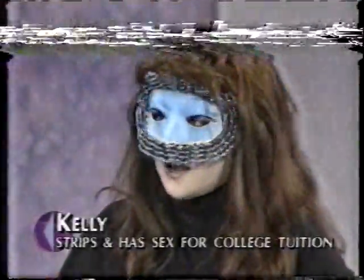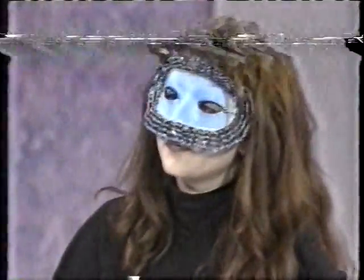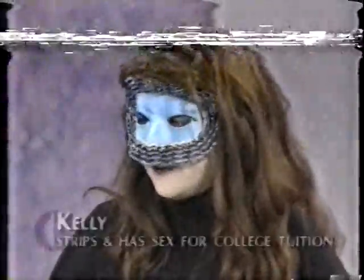I pay for my education totally on my own, and instead of working 3 jobs, instead of working a night job and working a day job and trying to go to school, this is the easiest and the best way to make money. Did you try any other ways? I danced in a club for 2 years, and I was working 8 hours a night, 5 days a week.